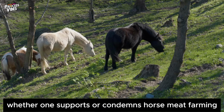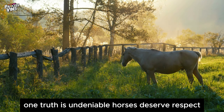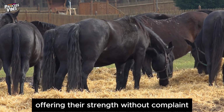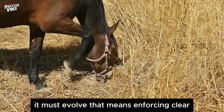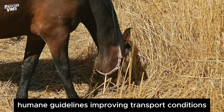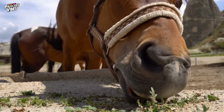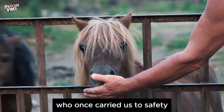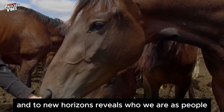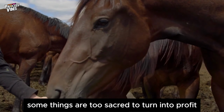Whether one supports or condemns horse meat farming, one truth is undeniable. Horses deserve respect. They have stood by humans for millennia, offering their strength without complaint. If the industry is to exist, it must evolve. That means enforcing clear, humane guidelines, improving transport conditions, and eliminating abuse at every level of the supply chain. Because how we treat these creatures, who once carried us to safety, to victory and to new horizons, reveals who we are as people. And maybe, just maybe, some things are too sacred to turn into profit.